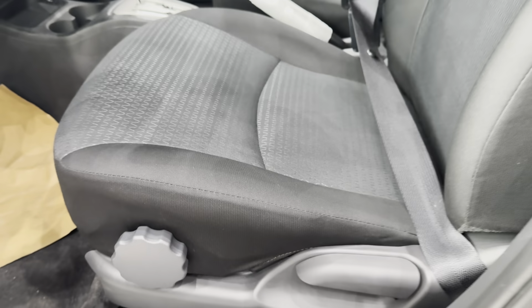So for your headroom, guys, you actually have a lot of headroom. This is very nice for a sedan. And then you also have the seat height adjustment and the recline. That's very nice to have in a budget car. So now that we saw the first row, let's go to the back and see what we have on the second row.